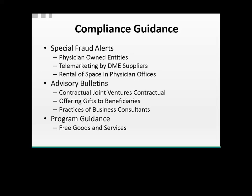Marketing, telemarketing by DME suppliers. DME suppliers are prohibited from making unsolicited telephone calls to Medicare beneficiaries, except in 3 specific situations: where the beneficiary has given written permission to the supplier to make the contact, where the contact is regarding a covered item that the supplier has already furnished, and where the supplier has furnished at least one covered item to the beneficiary during the preceding 15 months.